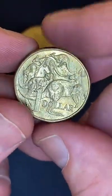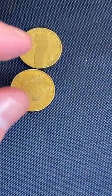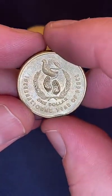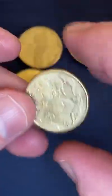What do we got here? We've got 2019. I've got a few of those, about $3.50 those. This one's in nice condition, high mintage, so they're not really that valuable, but I'm going to check my set to see if this one's better than the one I've got in my set, so that's cool.